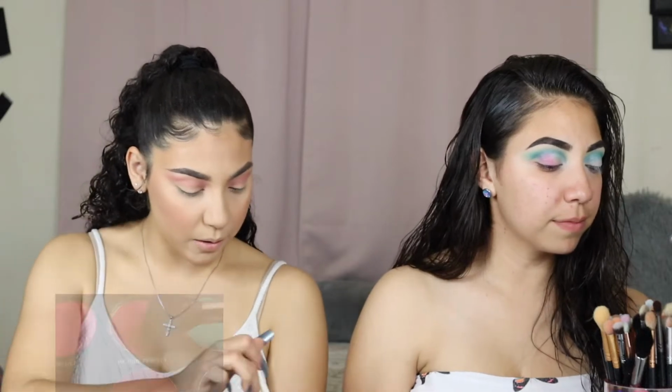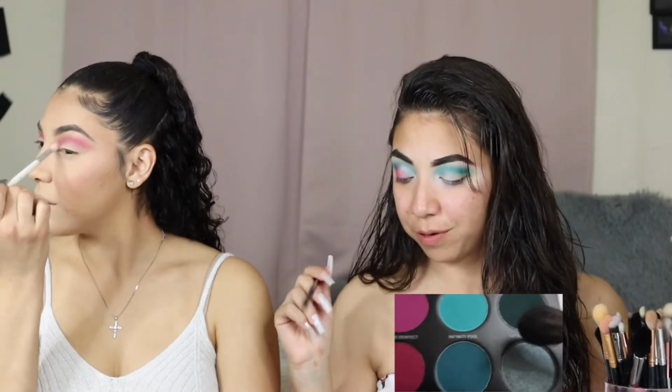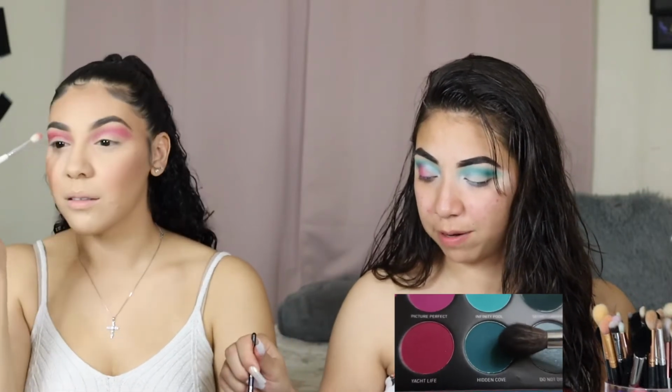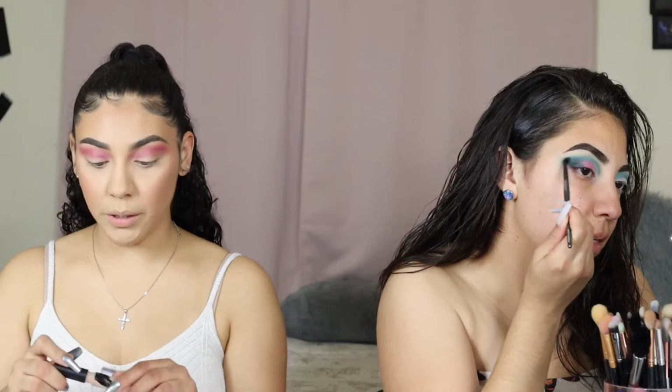Now I'm going in with Picture Perfect. I'm gonna deepen my outer corner. So I'm gonna go in with the shade Secret Lagoon and mix that in with Hidden Cove. So now I'm taking the Morphe concealer again, and I'm gonna be cutting my crease with this.